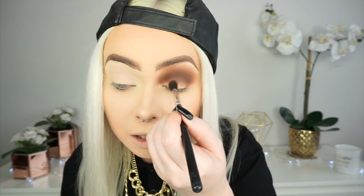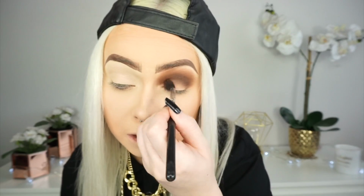Once I have that shade built up into the crease, I'm going to take that Peach Tart shade again, in that same blending brush, and I'm going to try and drag it down slightly to the inner and the outer corner.